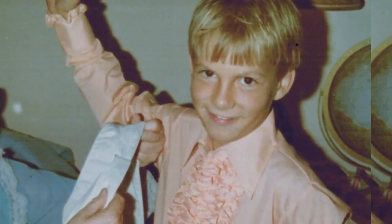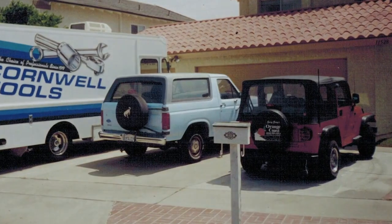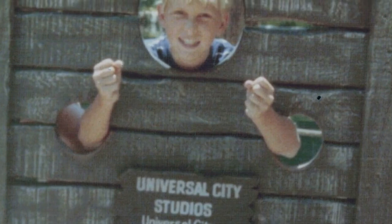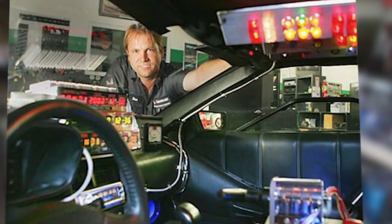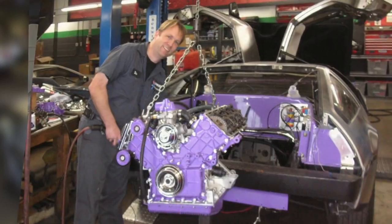Back in the early 80s, Danny Botkin was just a kid who happened to spot a DeLorean while car shopping with his dad. And it was love at first sight. But despite his begging, his father decided to get a Bronco. But Danny's dream never died. And in 2000, he finally bought the space-age-looking DeLorean. He spent 4 years restoring it and converting it into a time machine. During this time, he worked as a DeLorean mechanic, learning the ins and outs of every inch of the car.